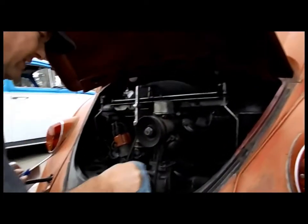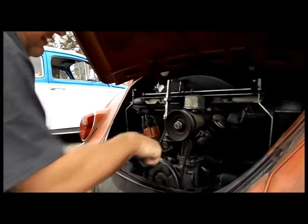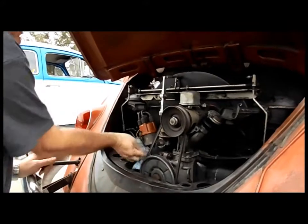I don't know if that'll show up on video. Look at that, all those little black spots. This is John's belt that he's getting off of his rag. Yeah, we're going to have to fix that.